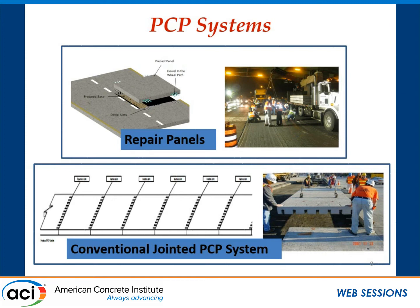When we are talking about a continuous system, we are connecting one panel to the next panel. Again, different methods of load transfer provisions. Sometimes we have slots at the surface, sometimes we have slots at the bottom. Some systems are proprietary, some systems are generic, and I'll give you a little bit more discussion later on.